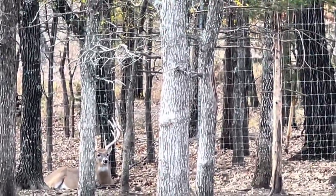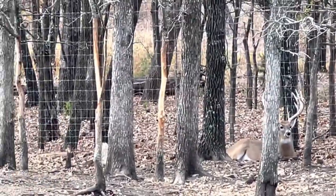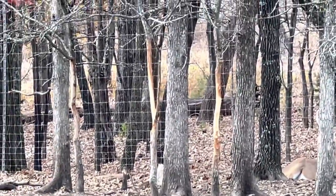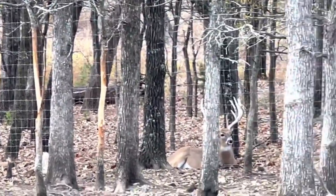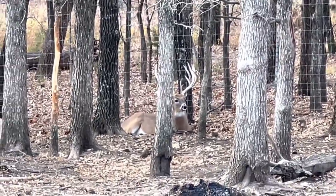You still got to be careful. I know several of you have been saying, Jimmy, stay out of that pen with that deer. Look at those big rubs there on those trees. Isn't that something? That's Whitey that's done that. And you can look, he's just a magnificent specimen. I don't know if you get tired of looking at him.